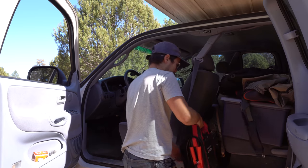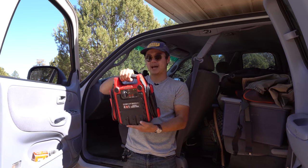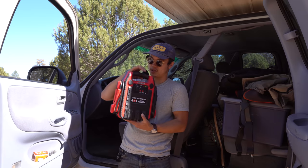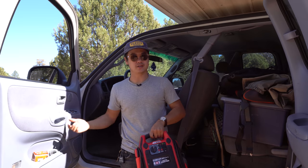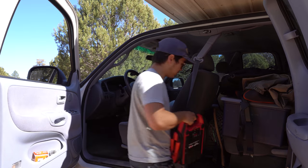This is pretty cool. I got this device at Harbor Freight, and it's basically a portable battery pack. It has jumper cables on it, so if your battery ever dies, you could jump start it with this. And there's also an air compressor on here, which is pretty cool too. It doesn't do that well with my tires because my tires are so beefy, so it takes forever for this thing to work, but you never know when you're gonna need it.